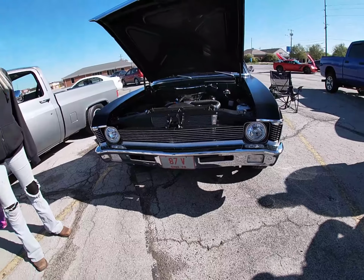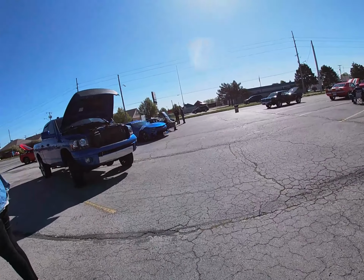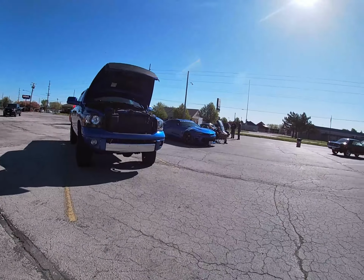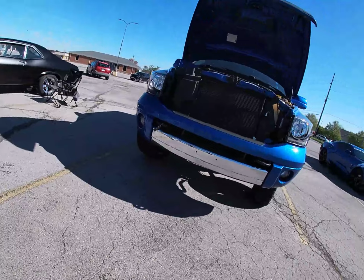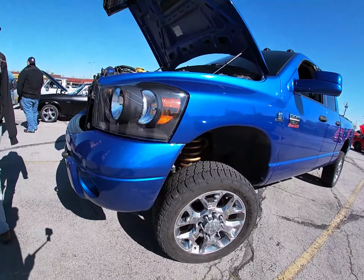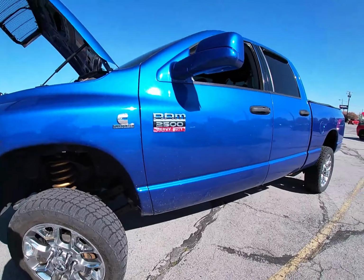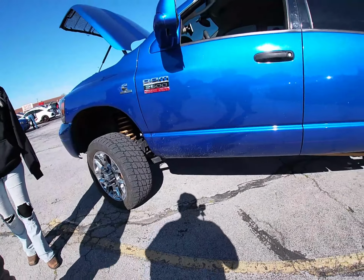I watched, I forgot what YouTuber it was. He'd be at car meets and there'd be all these nice cars and cars on the outside of the meet, and he'd look at them and be like, yo, this is nice, man. They'd look at him like, what are you talking about? I wish we could do that to all these public cars. I'll just go up to them like, oh dude, such a nice car.